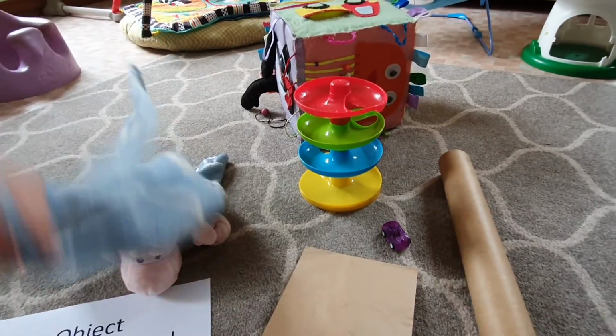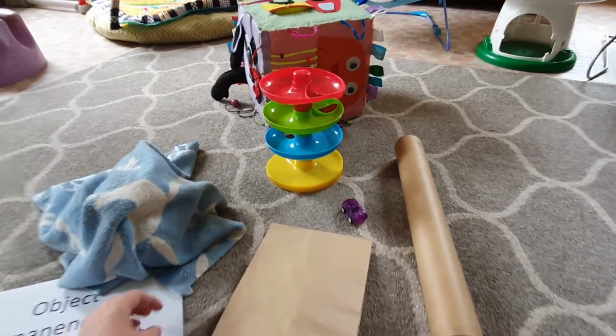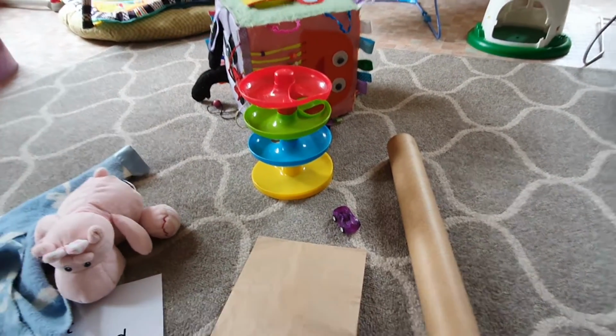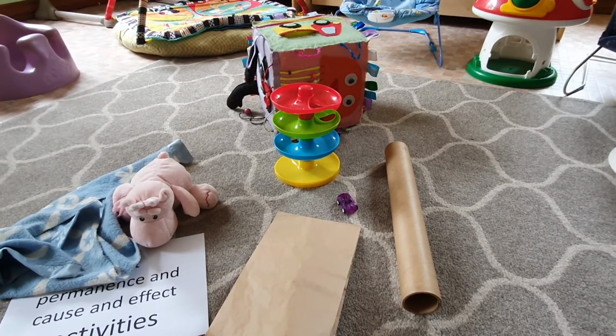And then obviously with the older ones, while it's covered, can you move the blanket? Can you find it? There it is. Teaching them the cause and effect as well as object permanence.